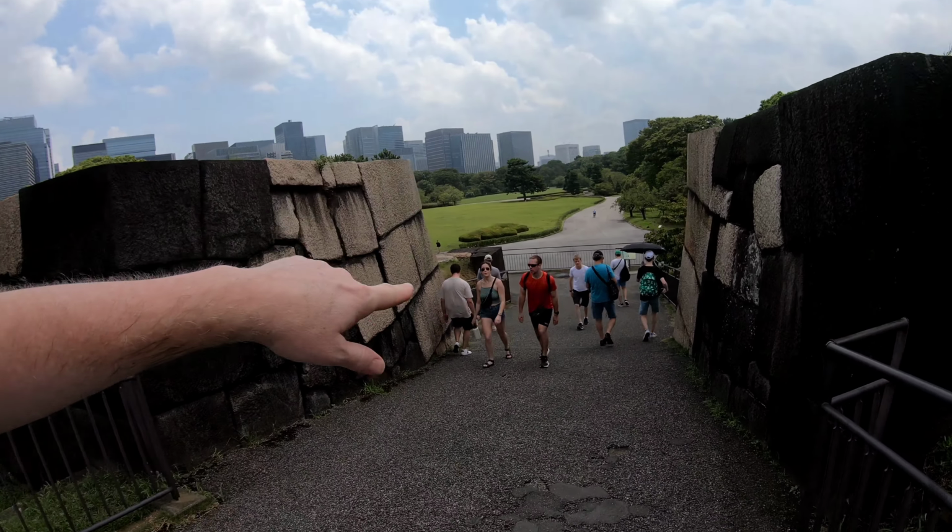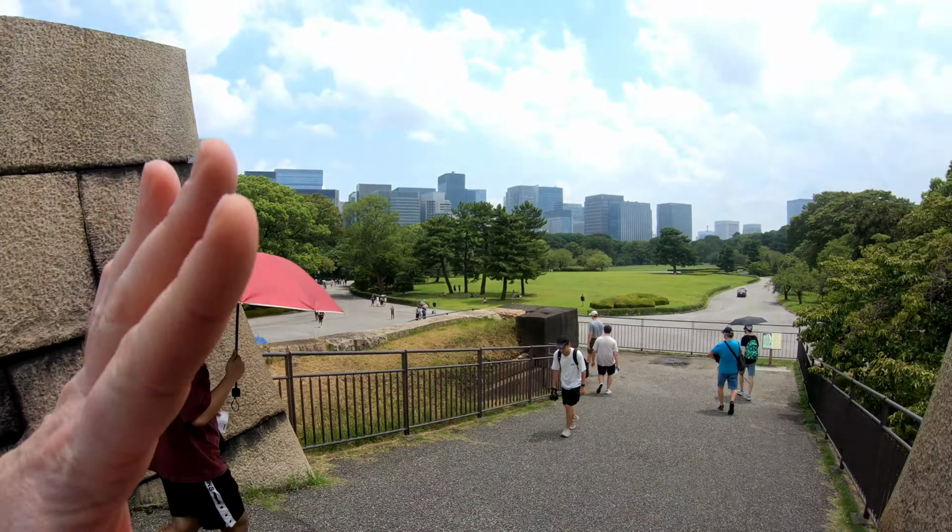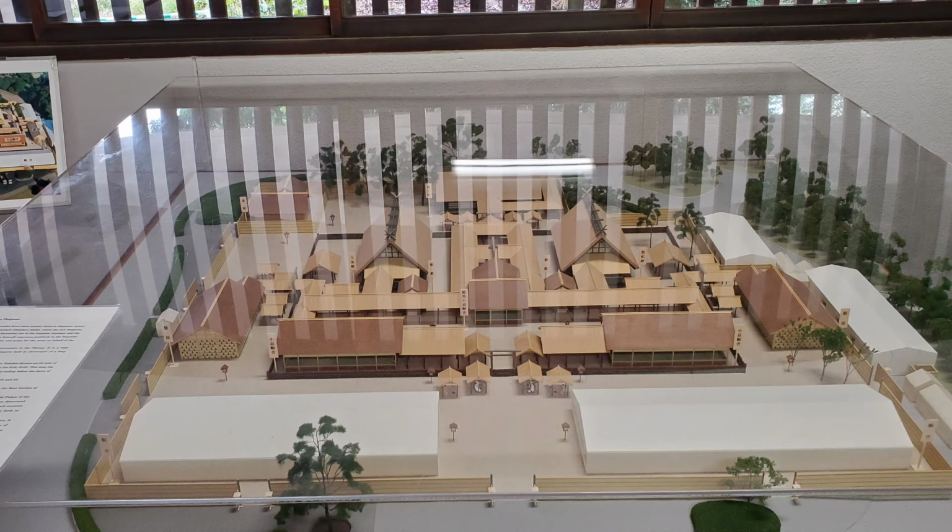So John's going to go ahead back towards the exit. I'm probably going to stop anywhere that there's some air-conditioned space just to kind of relax and cool down for a few minutes before I head over to my next destination.